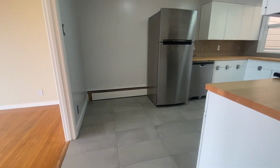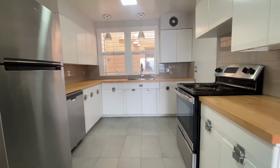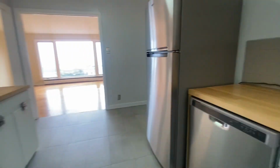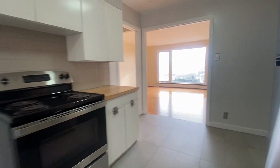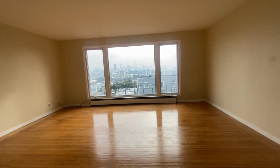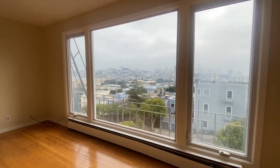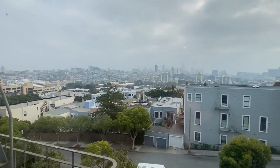Okay, kitchen. This is an eat-in kitchen. It's been recently updated. You have an electric range, dishwasher, and stainless refrigerator. Plenty of room here for another cabinet as needed. And finally, the big, beautiful living room. You have spectacular views of the city. Take a look at this. On a sunny day, this view is magnificent.